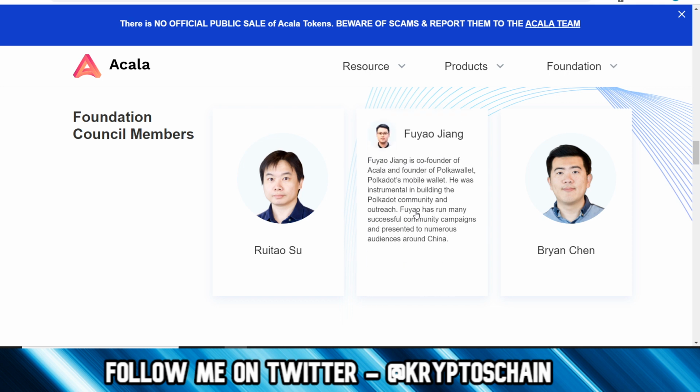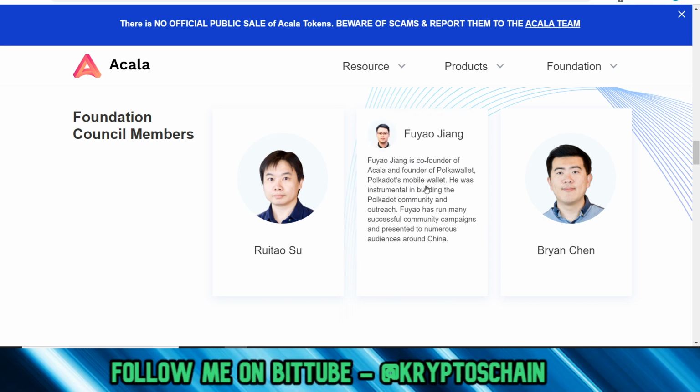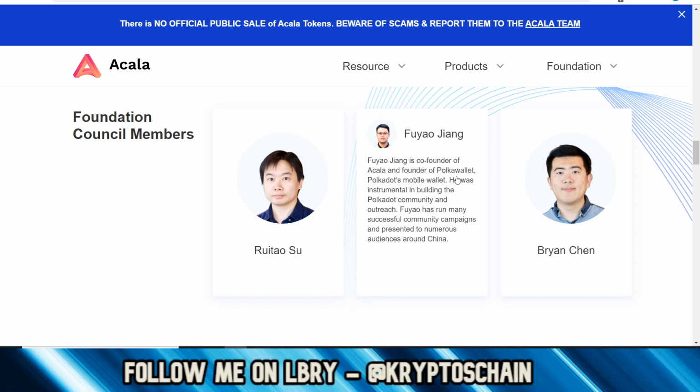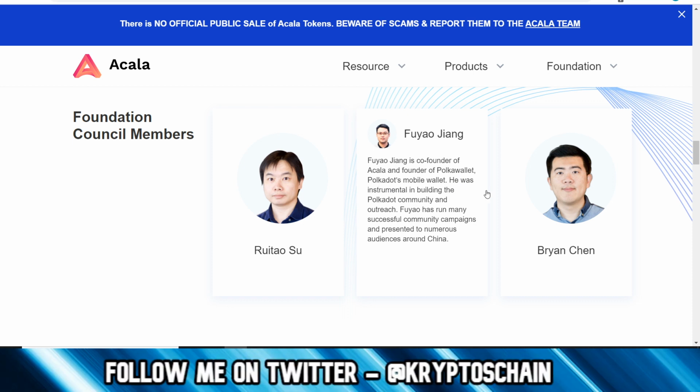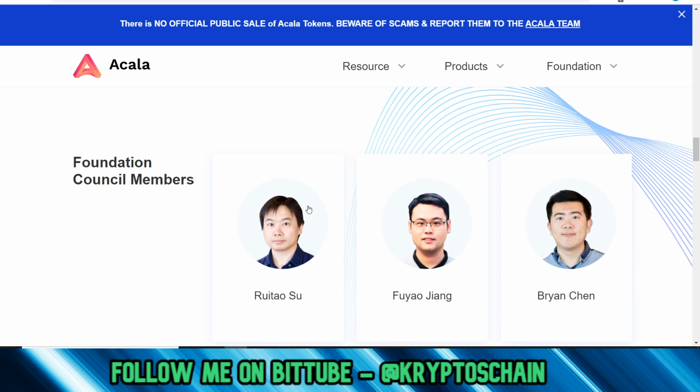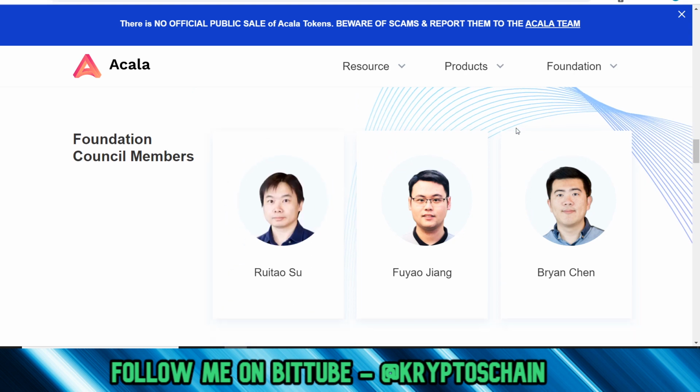We've got Fuyao Jiang, who's the co-founder of Acala, and what I found interesting is that he's also the founder of Polka Wallet, which is one of the recommended Polkadot wallets, the Polkadot mobile wallet that I've done a tutorial on as well. He was instrumental in building the Polkadot community and outreach. So that's pretty cool, right? We've got these guys working as part of the Polkadot community on Acala.